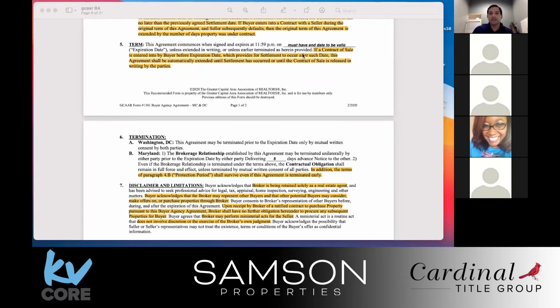If a contract of sale is entered into by the buyer before the expiration date, which provides for settlement to occur after such date, this agreement shall be automatically extended until settlement has occurred or until the contract of sale is released in writing by the parties. I get that question every now and then: the buyer agency agreement expired last week and three weeks ago we went under contract. How do I extend it? The answer is, you can extend it in writing.